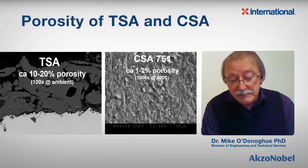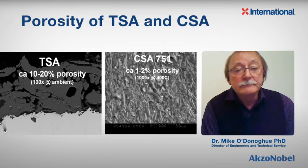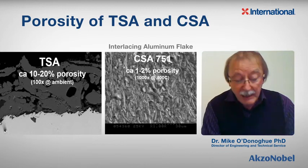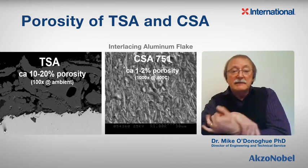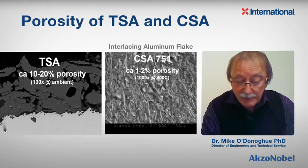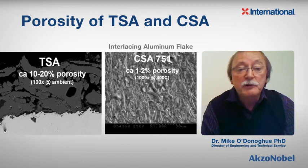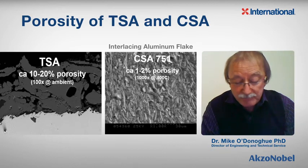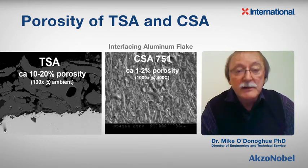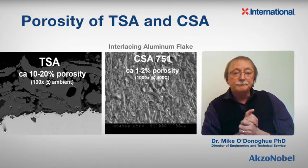You notice all those little squirrely things? What is that? Interlacing aluminum flake. It's a pigment. And because it interlaces, it gives great flexibility to that particular structure. Notice also, it's been at 400 degrees and no corrosion, no cracking, no blistering, no anything. It's actually very impressive. And it's going to perform extremely impressive in real life. So that overlapping array of aluminum flakes is very helpful.